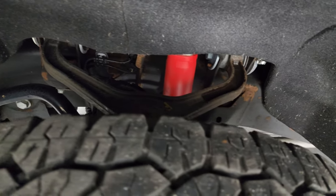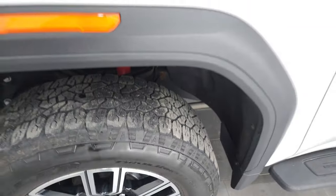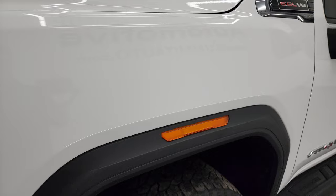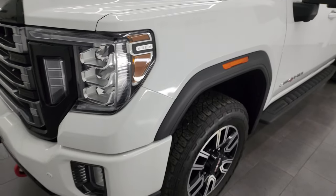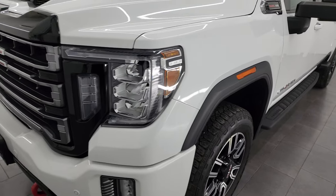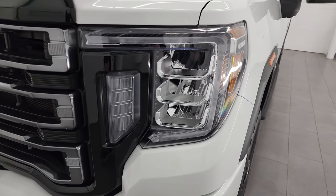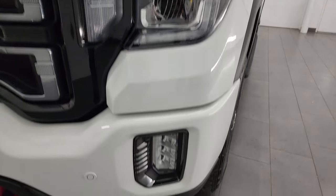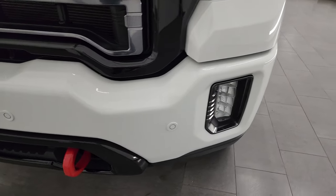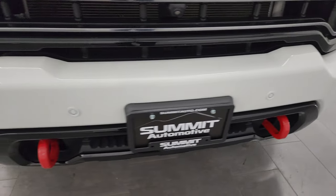This is a one owner, clean title history, clean Carfax out of New York. Cool thing about these lights on the fenders, the yellow markers there, they're actually lights. So when you turn on all the lights, they light up. So we'll do that in just a little bit. Speaking of lights, this one does have the LED headlamps, LED running lights, and LED fog lamps. And I will turn all those on at the end of the video so you can see just how bright they are.